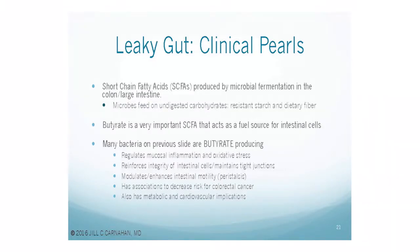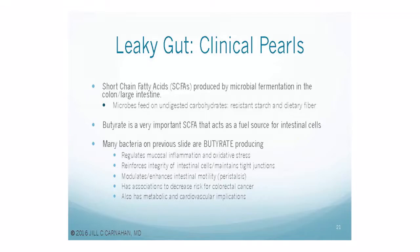Short-chain fatty acids, we've all heard about those, and I've got some studies to show you on those specifically. These are produced by bacterial fermentation in the gut. So if you don't have the right species that create short-chain fatty acids, you're going to be at a disadvantage because those are very important to a healthy gut lining and a healthy microbiome. Butyrate is the one that's probably the most important. It sounds like butter, and it comes from butter. So your patients who have very, very low butyrate can increase that by consumption of ghee or butter. And many bacteria on that previous slide are butyrate producing.